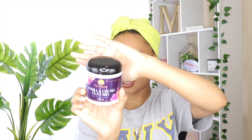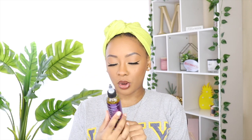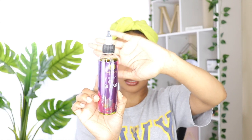Anywho, so I have three products that I'm gonna be using today. I'm gonna be using their Kayla Kari Smoothie Leave-In. It looks like this. Hopefully y'all can see that. And then I'm gonna be using their vanilla cream custard. And that looks like that. And then I'm gonna be using their organic oil blend. So yes, these are the three products that I picked up.